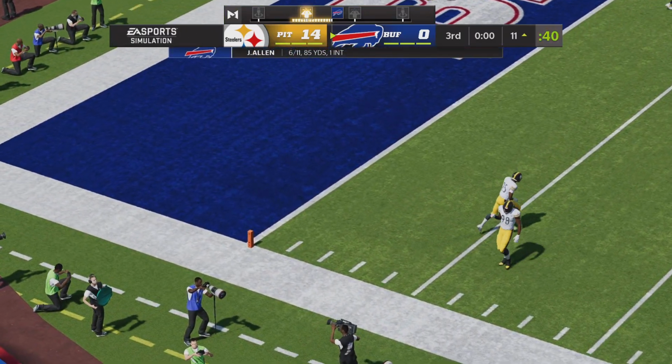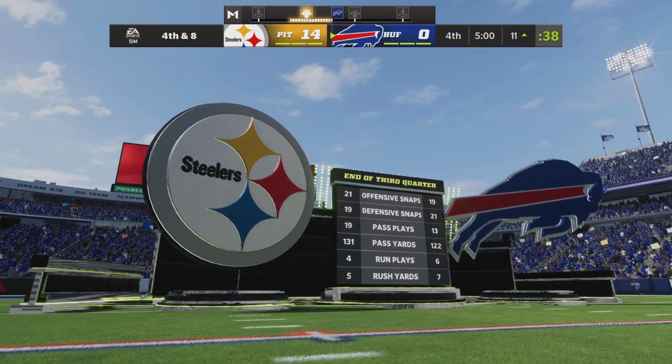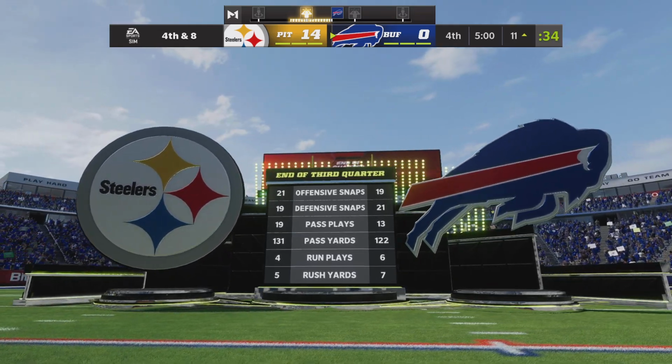Now, meanwhile, a final play here is incomplete, and that's going to take us to the end of the third quarter of play. We have played 3 quarters. We'll return with more after this.